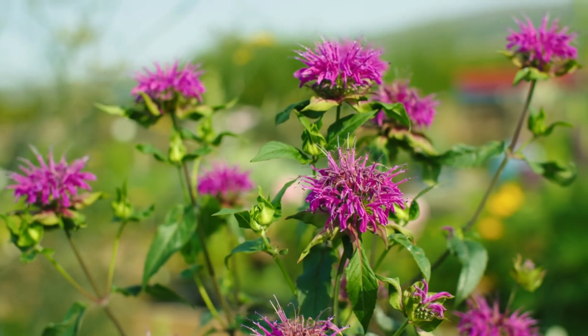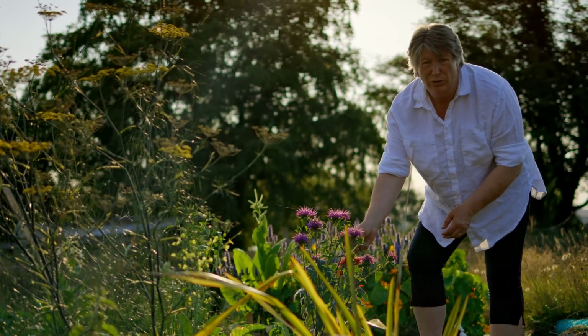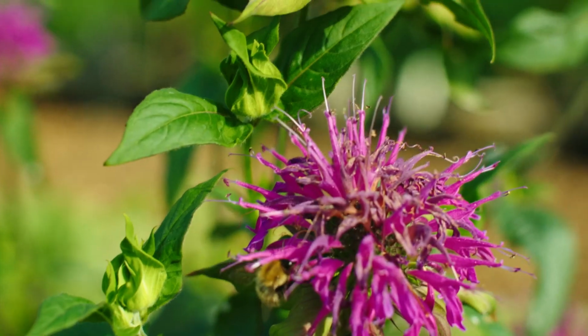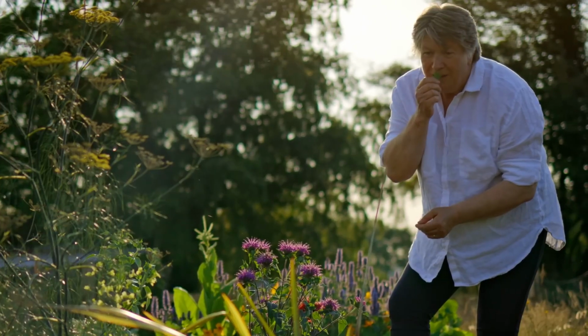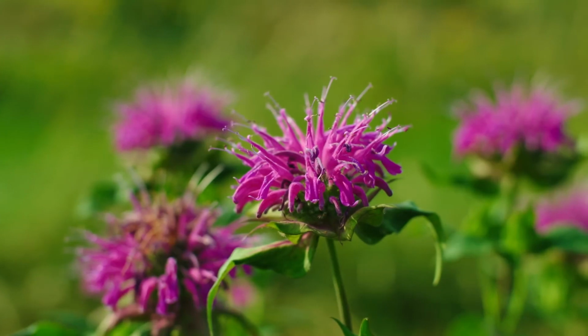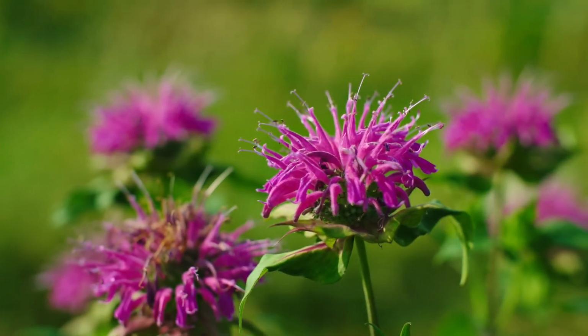And this plant, which we've got in several colours in the garden, is bergamot or monarda, and it's also known as bee balm because it attracts bees to it. But it's actually the leaf that's used in Earl Grey tea with this incredible aroma to it. So you can use it in tea, or you can make a separate infusion from it.